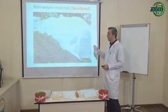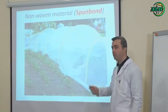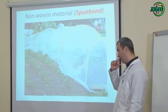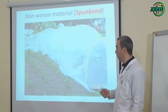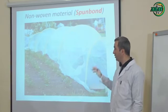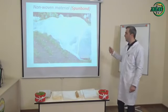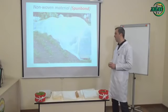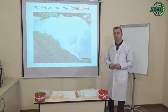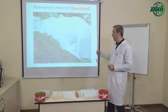And one constructional feature is that this material is put directly over the plants, helping to absorb the moisture and also keeps heat during the night, and could also be used as a shading material. Spunbond is widely available these days, especially used in the northern countries while keeping heat in for the plants.